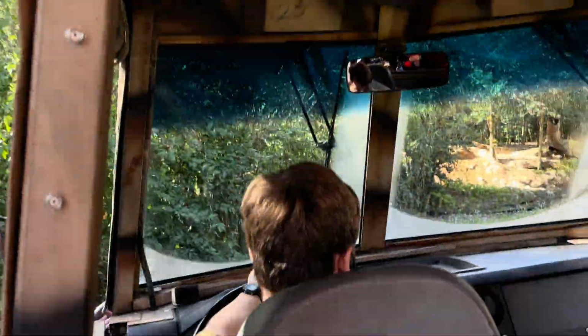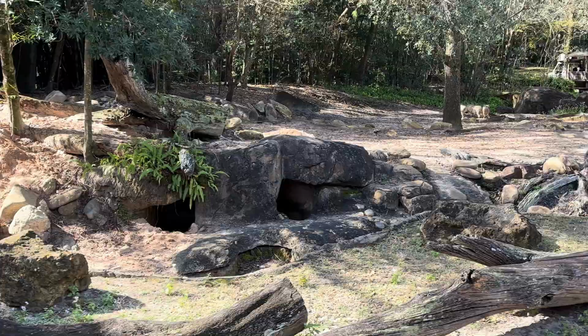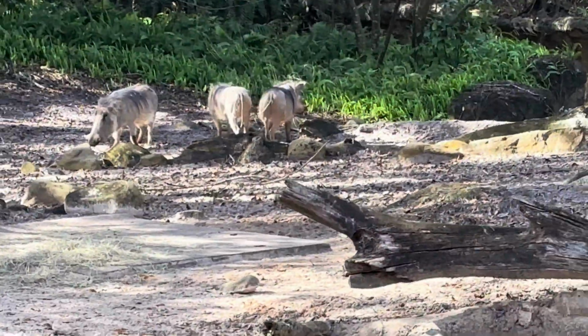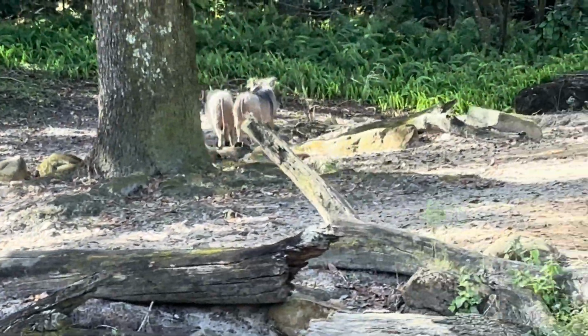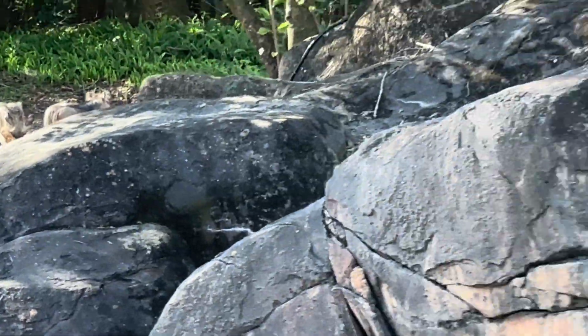Now, over on this left side, you'll be able to spot the warthogs. Warthogs are very fast animals. They can run between 35 to 40 miles an hour. Whenever it's time for a warthog to go to bed at night, it will actually back into its burrow. It's kind of like backing in a car, the way its tusks face outwards. Yeah. You can zoom in later.